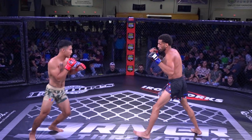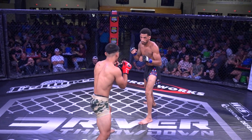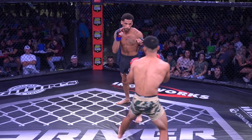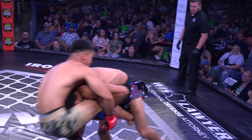Touch of the leather. Both doing a lot of feints right now, kind of feeling each other out. Both these guys are in shape though. These are two of the more well put together physiques I've seen.